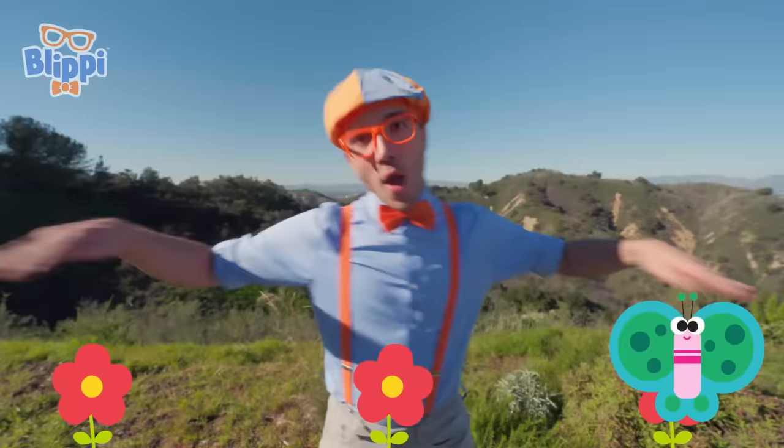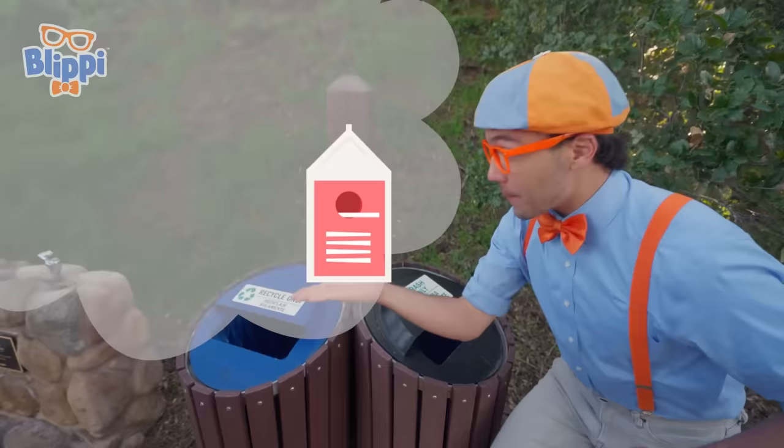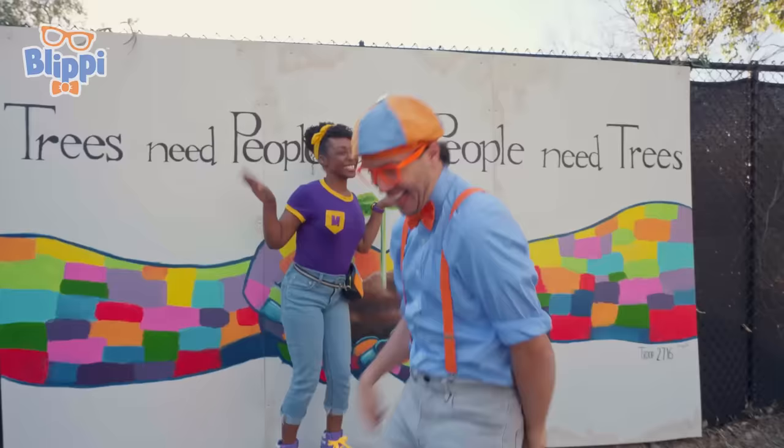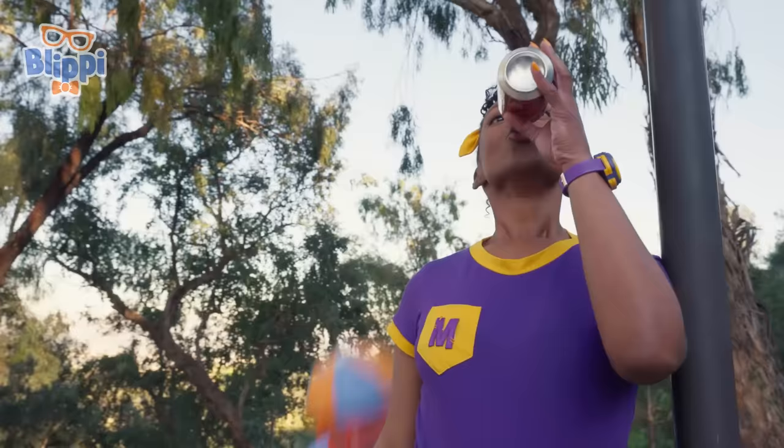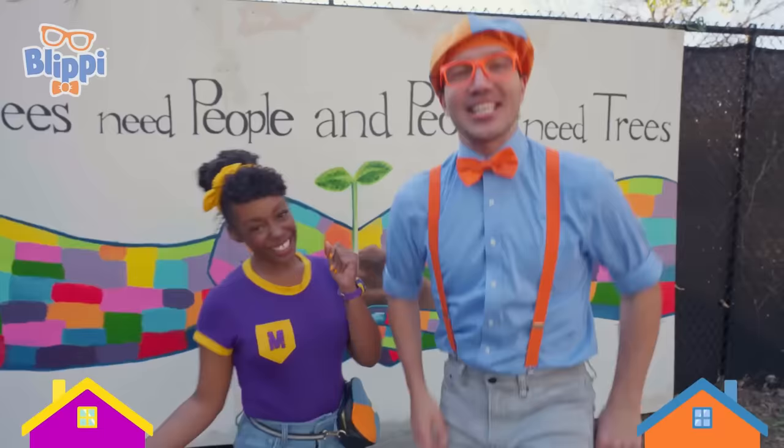Instead of throwing this away, we can make it into a house where a bird can stay. Tweet, tweet, little birdie. Here's a new home for you. Wait! Before you throw that in the trash, give it to me, and in a flash, I'll fix it up for you. It's brand new. Helping Earth is what we have to do. And it's the home for you and me. Planet Earth is the place to be.